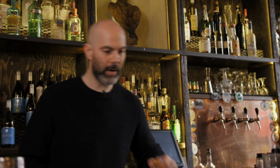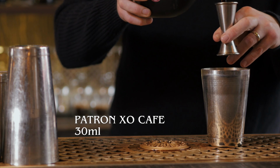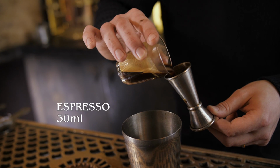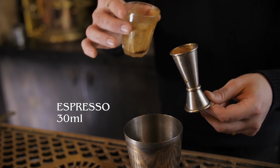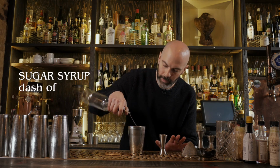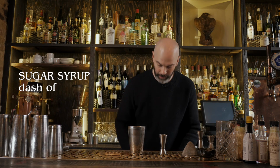So that was 30 mils of absinthe. Then we're going to go Patron XO Cafe, which is a coffee liqueur made with tequila. And last of all, coffee. Actually, we're going to put a dash of sugar in it as well, but play around with the amount again, and we'll shake that up.